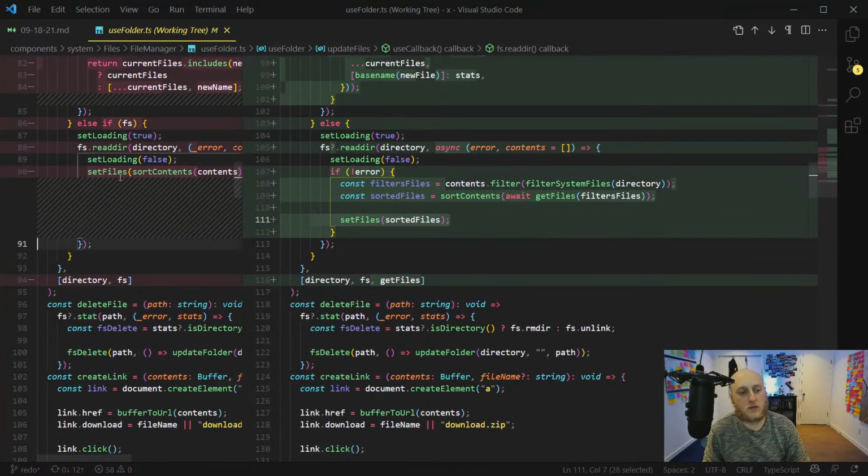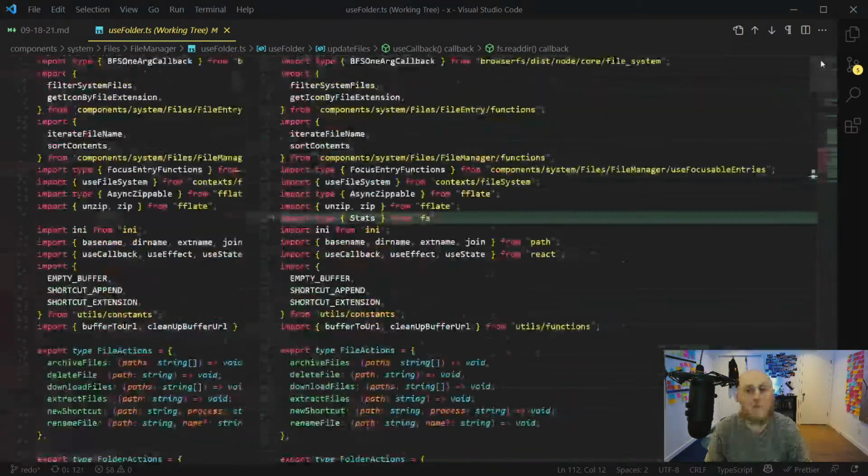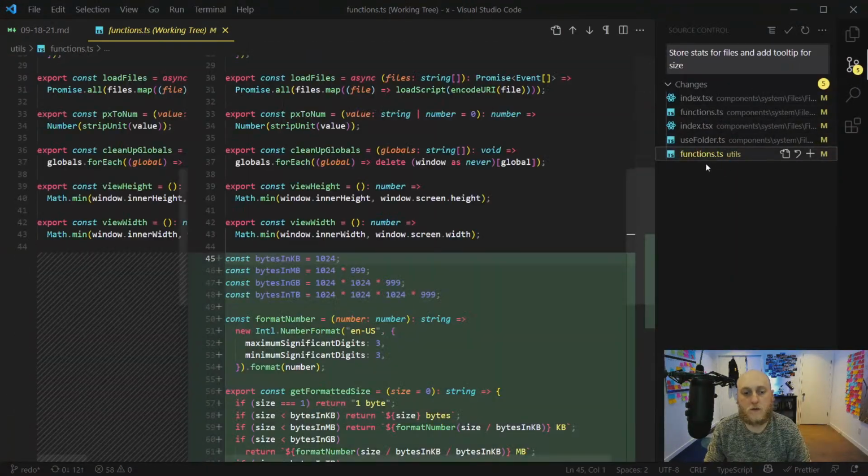And then I set files just like it was doing before. So I didn't change it too much. I basically changed it from an array of strings to an object where the keys are the strings. If you do Object.keys on that object, the array you get back is the same array we had before. So it's just a way of me being able to pass the stats along and not re-request them a few times. And I'm using the stats in a few places here.